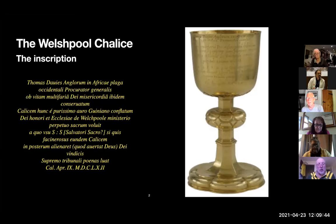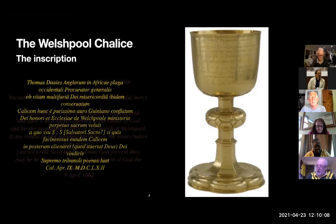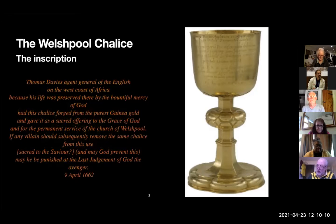Now, I'm not a Latin expert, but 3 things jump out of it for me straight away. First of all, the name, Thomas Davis. Further along, there is Welshpool, as I said, just down the road from where I'm living. And there's a date at the bottom, April the 9th, 1662. But it becomes fascinating, really, when the Latin is translated into English. This is the inscription on it.